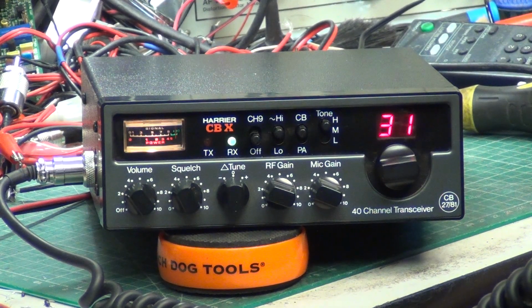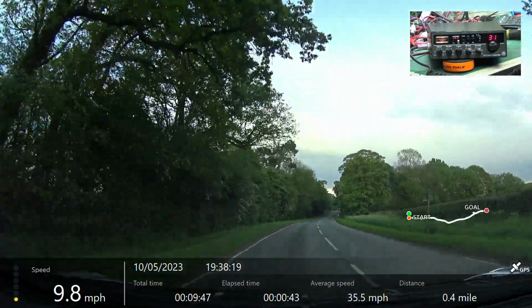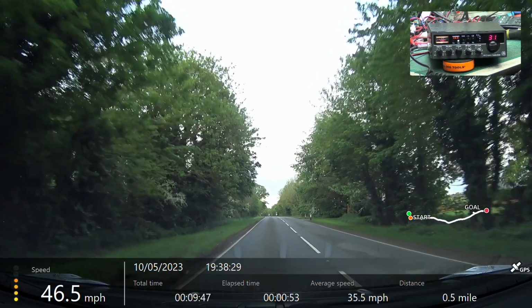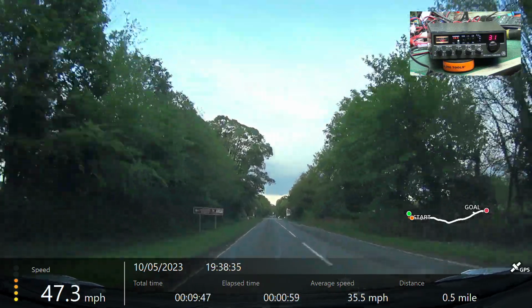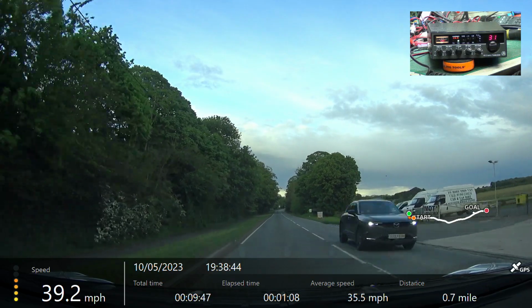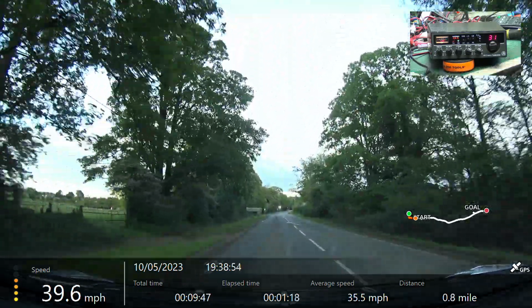Roger. Right, we're coming up to the end of the lane. Roger, got you at the end of the lane. Roger that. Station and it's shut. Roger, I think we're a few minutes late. Yeah, 38, so yeah, 8 minutes.